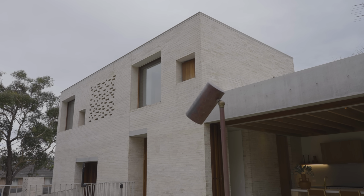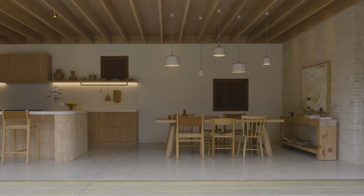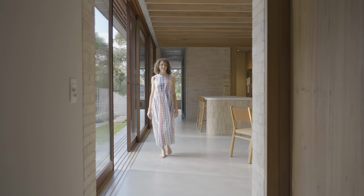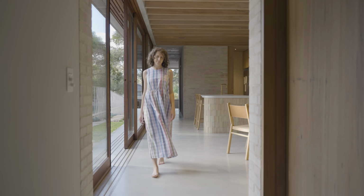Their vision for the house was for a place that would feel like a sanctuary. They wanted their house to be an oasis that would allow them to escape from the bustle of everyday life.